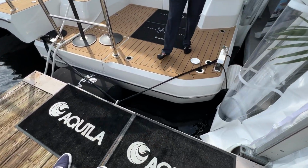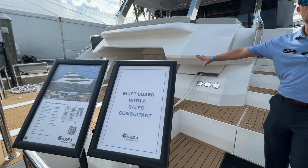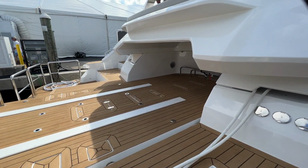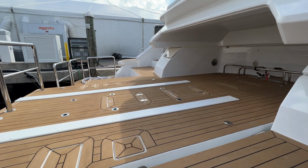So this will be pretty quick, but going to be thorough. Starting back here, we've got the tender garage where the Aquila 14 rib goes. That actually goes down, winches up, and lives right in there. Really, really cool to see.